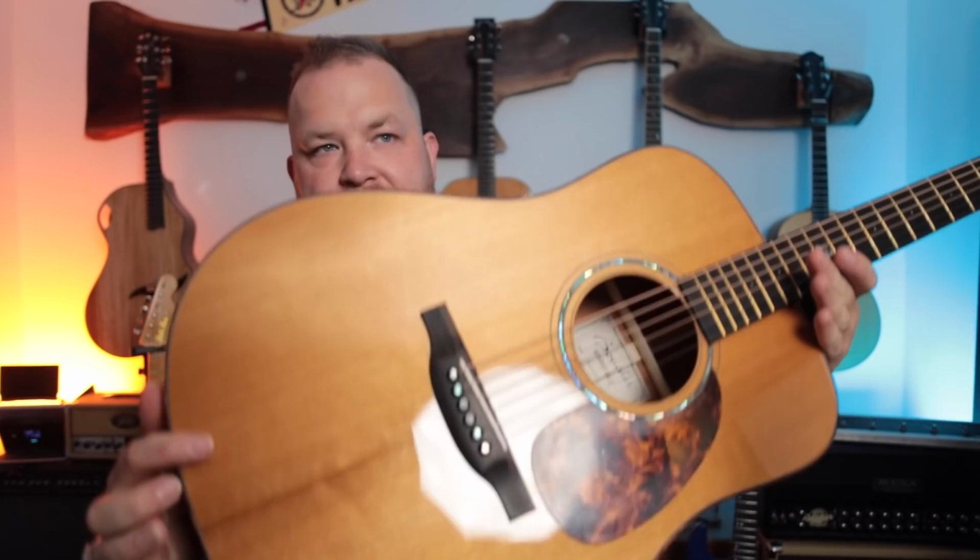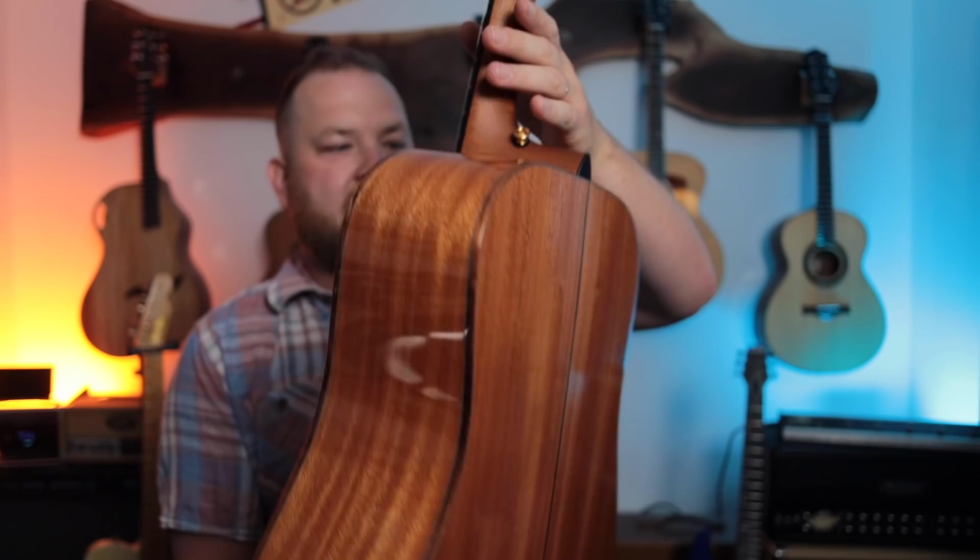This is a Bluegrass Goose 42GM. This is a master grade torrified red spruce top, Adirondack top. This is impossibly beautiful Brazilian mahogany on the back and sides. This has koa binding. The GM, there are two things that you need to know.